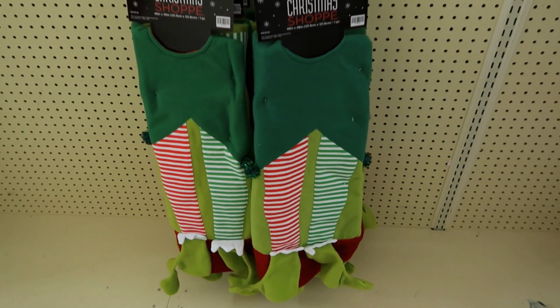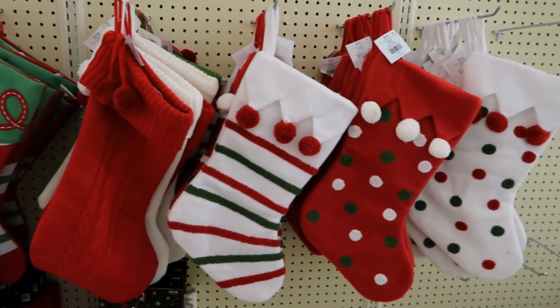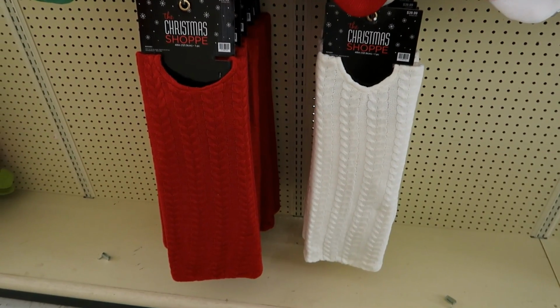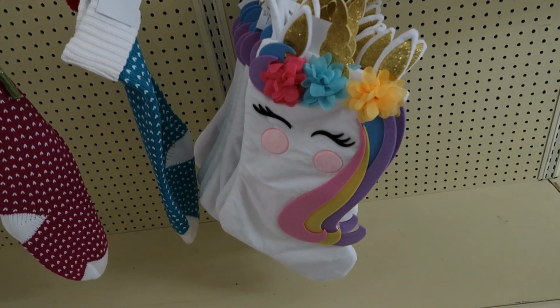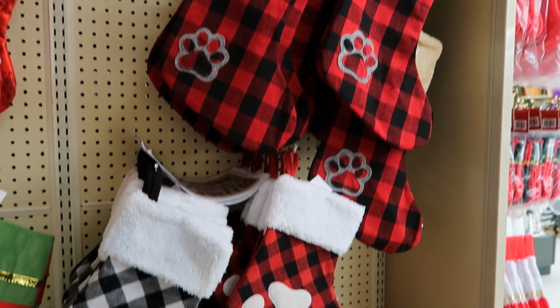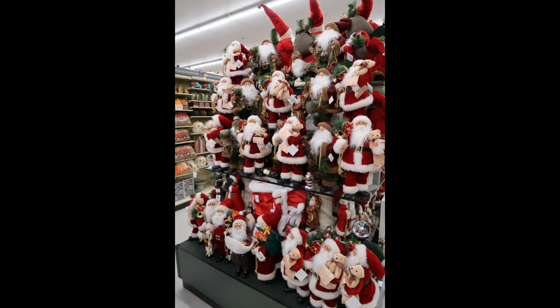You're going to see a raccoon style stocking. They had some colorful green, red, and white ones. They had the sweater style tree skirts. I love those. And as well as a unicorn stocking. I liked that. And then also they had a variety of stockings for your pets.